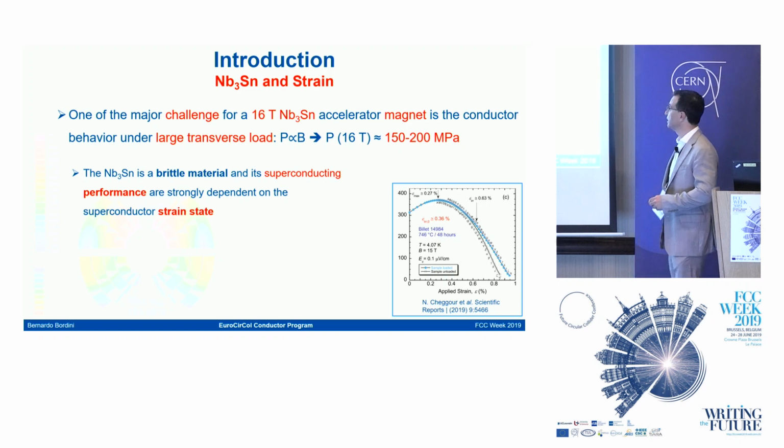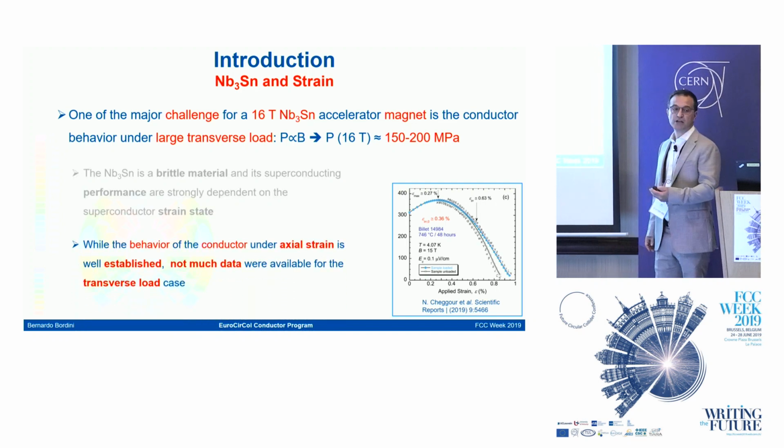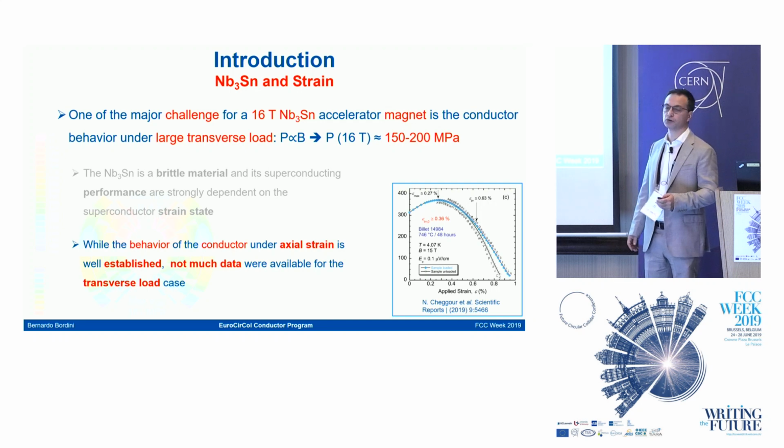On this plot, you can see the behavior of the critical current of a strand under axial strain, where you see an initial increase of the critical current and then a sudden decrease of the performance. While the behavior of the conductor under axial strain is well known in the community and well established in literature, not much data were available before starting this EuroCirCol conductor program.